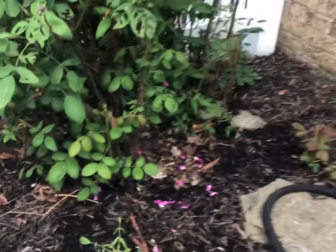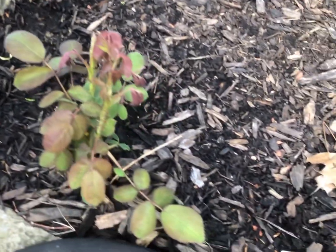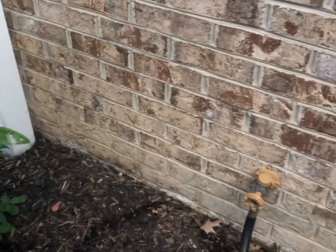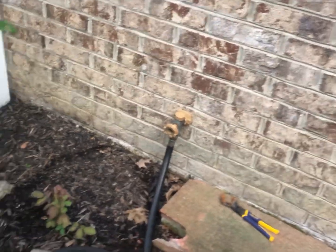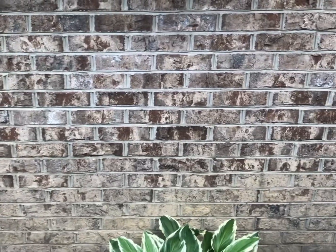And here there's a little start, a little baby plant of that. And here's another one. And back there is another one. So eventually I'll dig those out and start other bushes and give them to my friends. My daughter wants one, and Sylvia lived here. I'd give her one too.